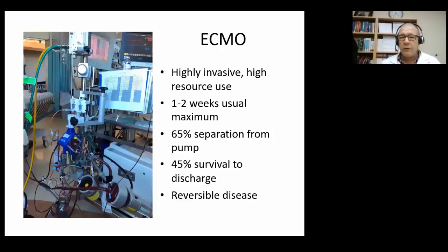It is highly invasive, and it does use a lot of resources. There's lots of blood transfusion necessary, lots of medicines. It requires an additional technician just operating the pump 24 hours a day, in addition to the nurses and doctors that are caring at the bedside. But it keeps the child alive, and it immediately provides oxygen and blood flow to the lungs, to the brain and to all the other organs until you can figure out and hopefully reverse whatever is wrong with the heart.